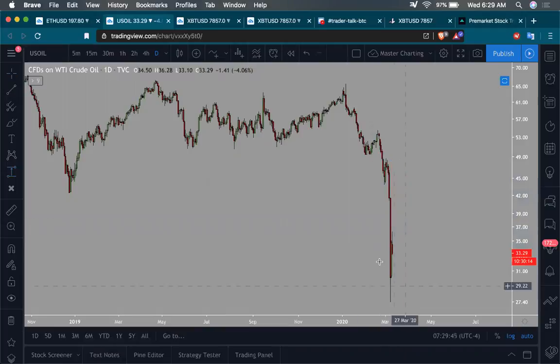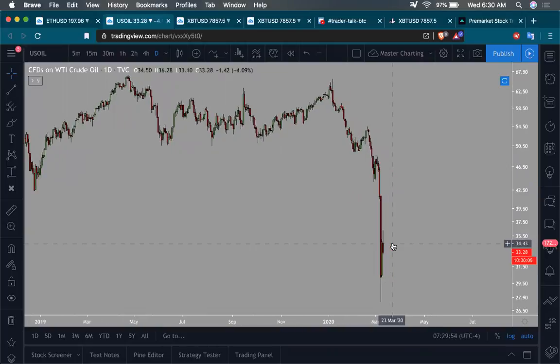And as I've said before, once oil starts getting hit like this, there's probably some deeper issues that are going to start coming up in the economy, okay? Because oil is a big part of many, many countries, especially America. So once these fracking industries start getting hit, petroleum industries, refineries start getting hit, there's a good amount of jobs that'll be lost, okay? And that contributes to a larger unemployment rate.